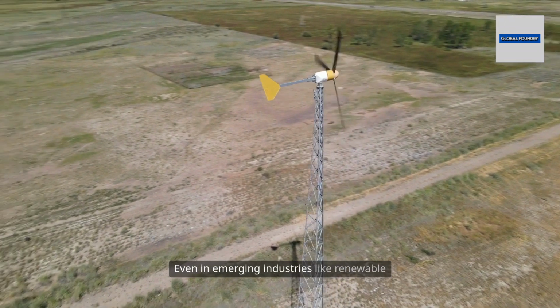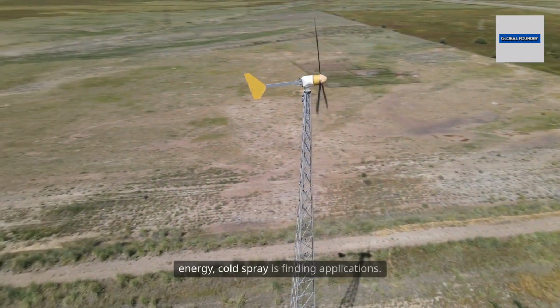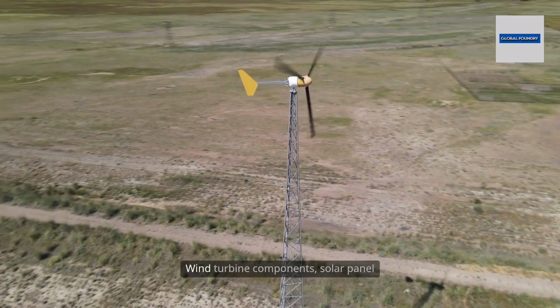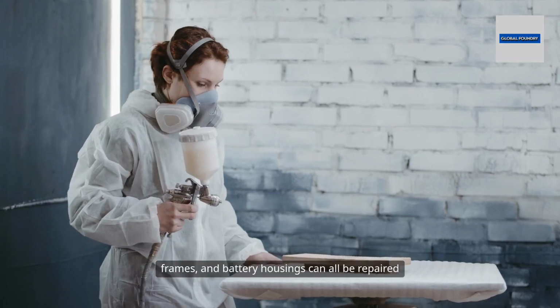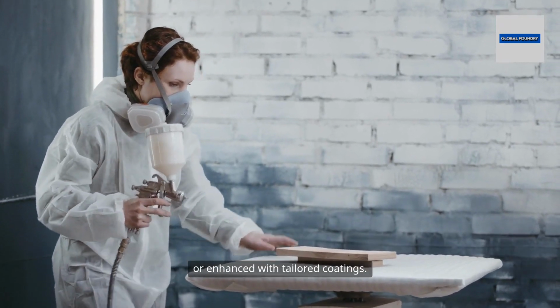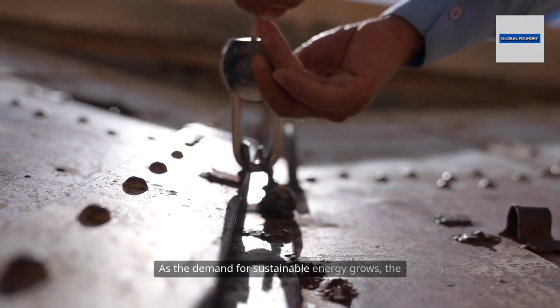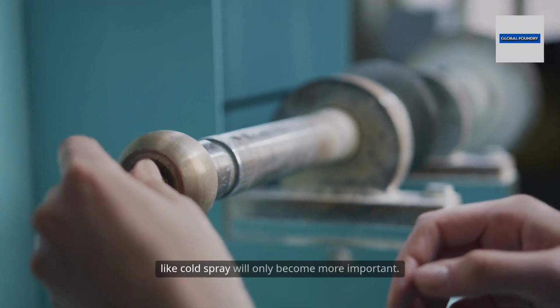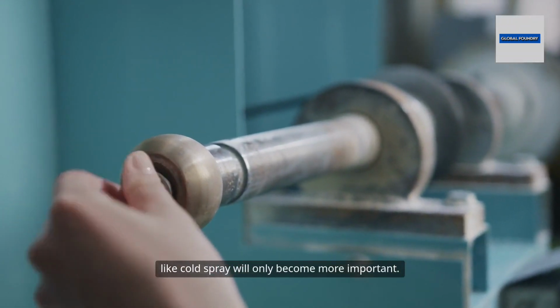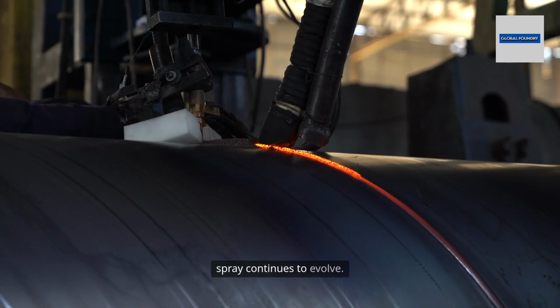Even in emerging industries like renewable energy, cold spray is finding applications. Wind turbine components, solar panel frames, and battery housings can all be repaired or enhanced with tailored coatings. As the demand for sustainable energy grows, the role of advanced manufacturing technologies like cold spray will only become more important. The science behind cold spray continues to evolve.